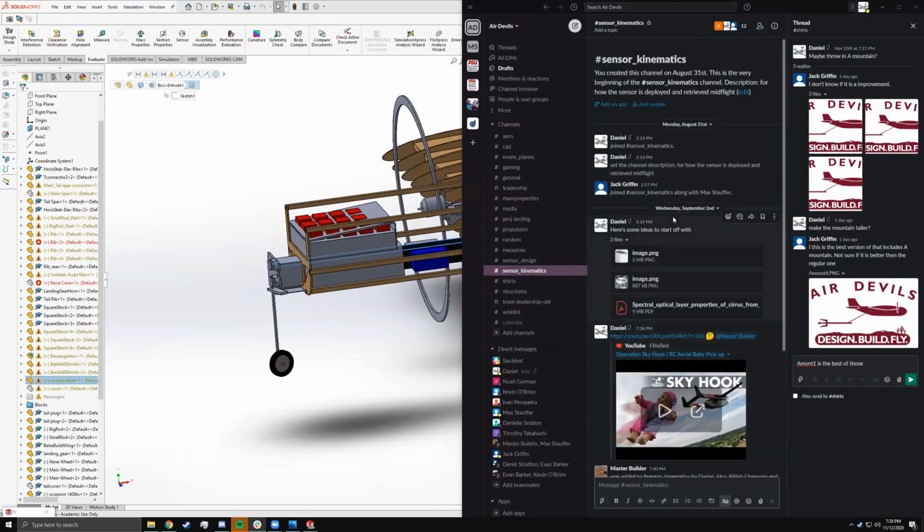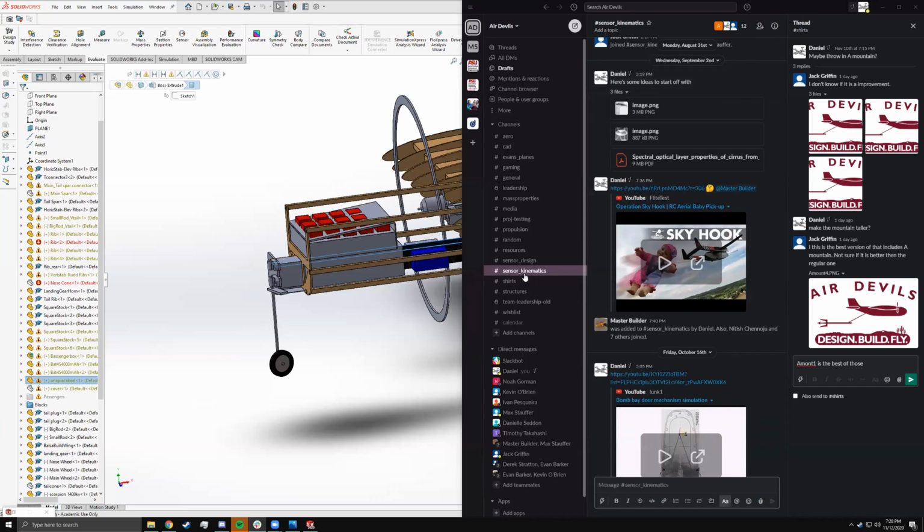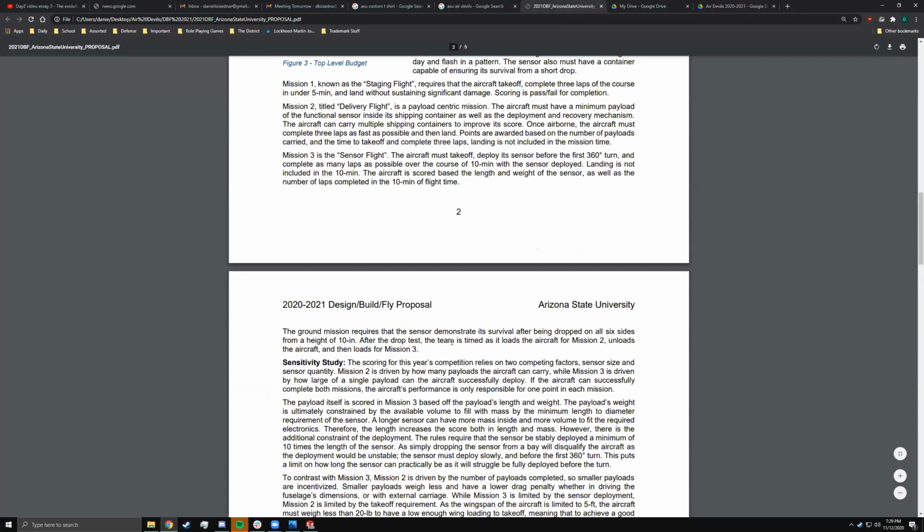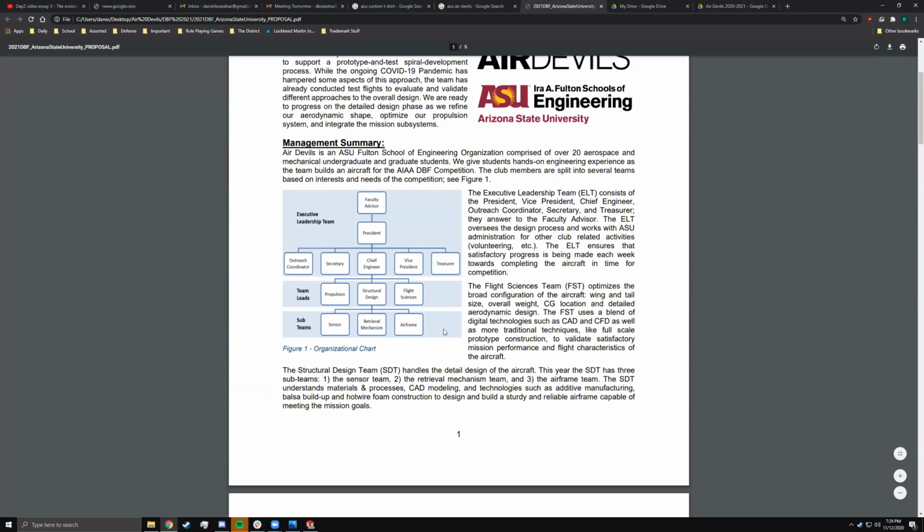Should retrieval be with that as well? Yeah, Retrieval and Bombay are both in the sensor kinematics, but we could probably do another channel for that to more closely follow our design chart here, our team chart.